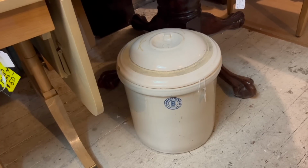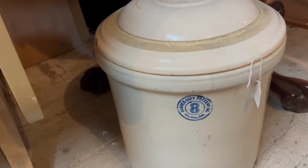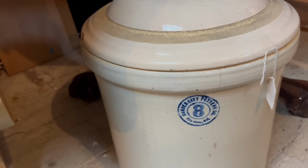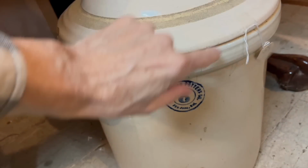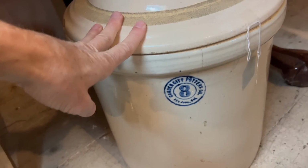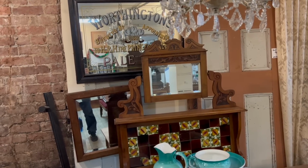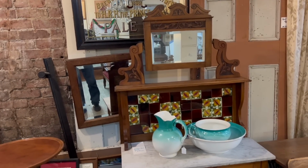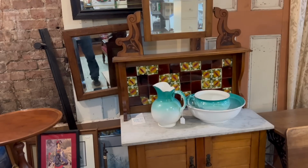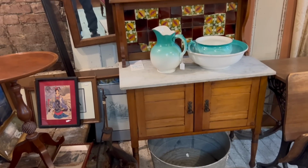I mentioned Garden City Pottery Company earlier. They were out of San Jose, and in addition to dinnerware, they also did crockery. This is one of their number 8 crocks. It's priced at $150. It does have a little bit of a hairline crack, but you don't see a lot of these. This washstand is pretty. It's English. It has a swing mirror on top, and then a lovely tiled backsplash, and the marble top, and then storage area, priced at $275.